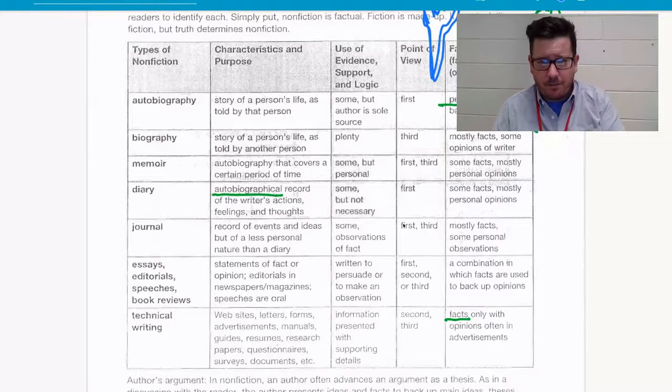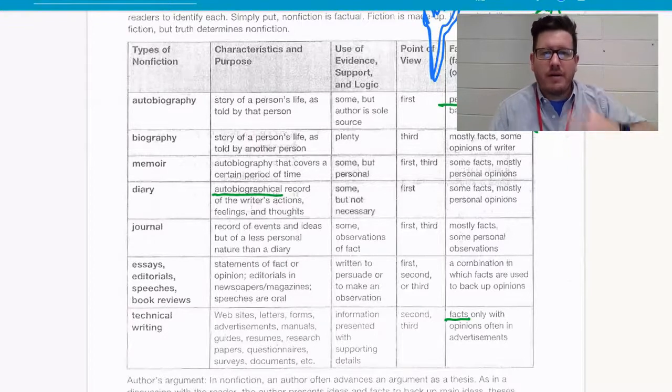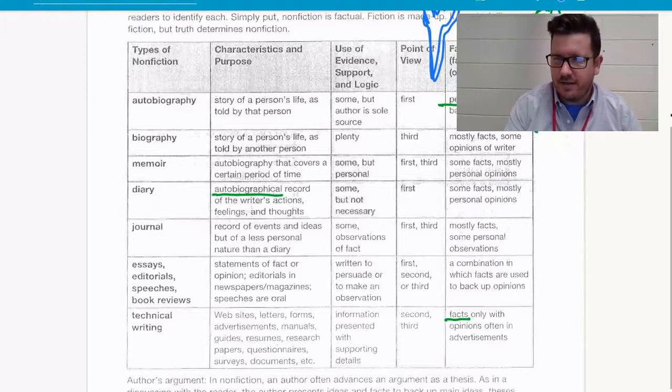And you see there that the purpose of an essay is to persuade or make an observation, and a combination in which facts are used to back up opinions. So Maya Angelou has some specific opinions on how we should live our lives, and she uses a story, more that memoir narrative type thing, to support it. Anyways, let's get going with the answers here.